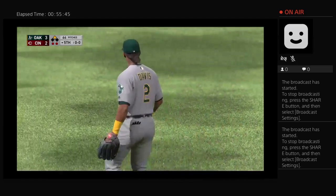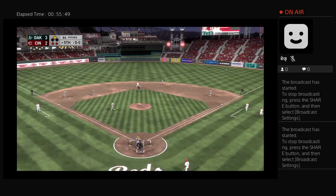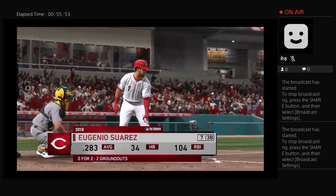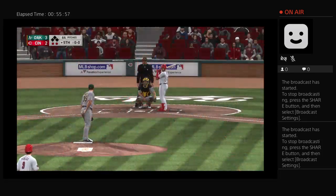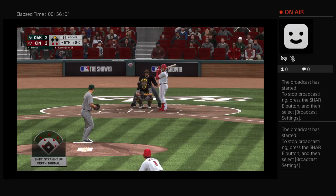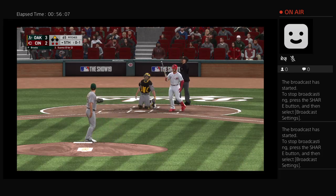The third baseman, number 7, Eugenio Suarez. Coming to the plate now, Eugenio Suarez, runner in scoring position with 2 gone. Trying to hold the lead. Here's the delivery, and it's fouled away.